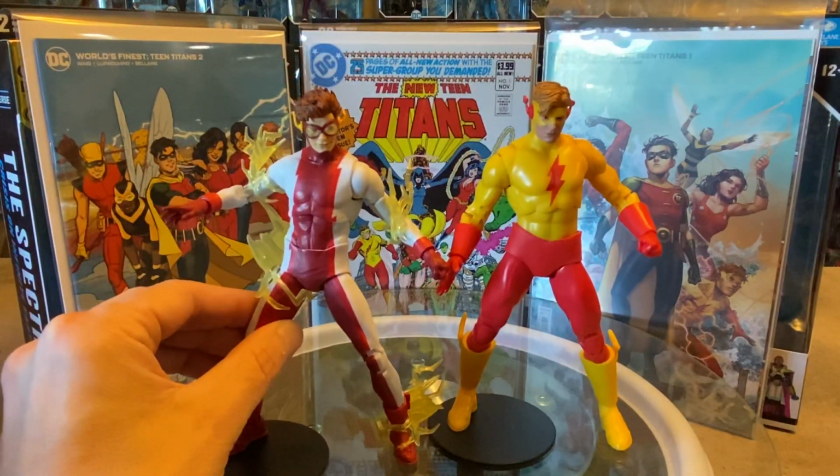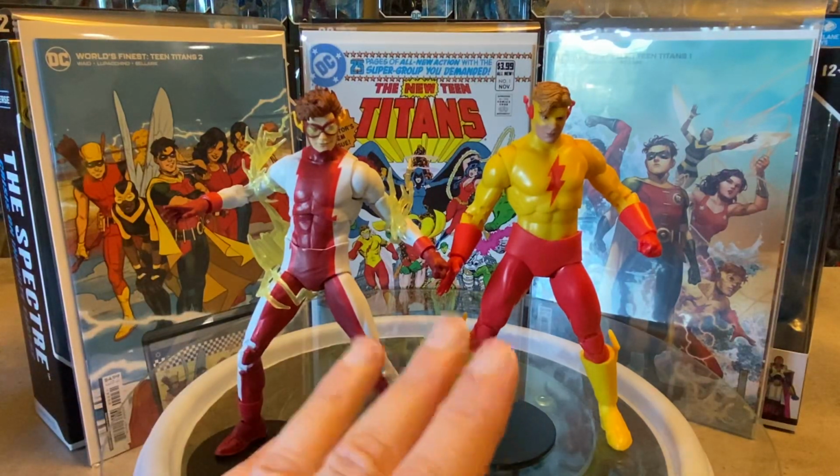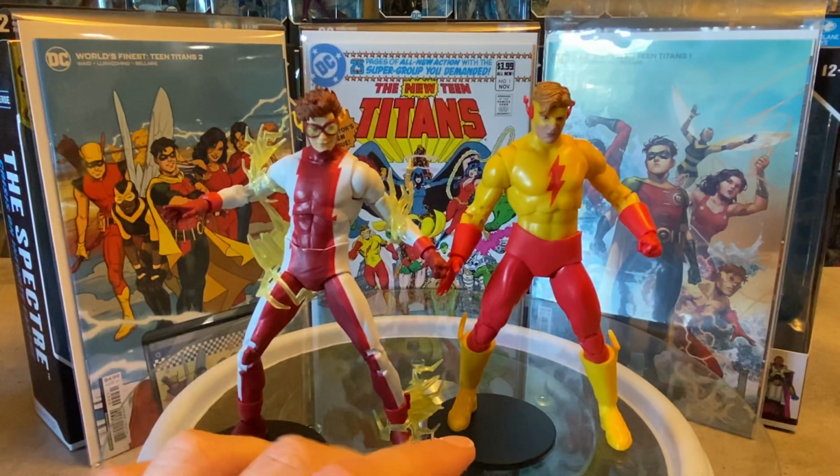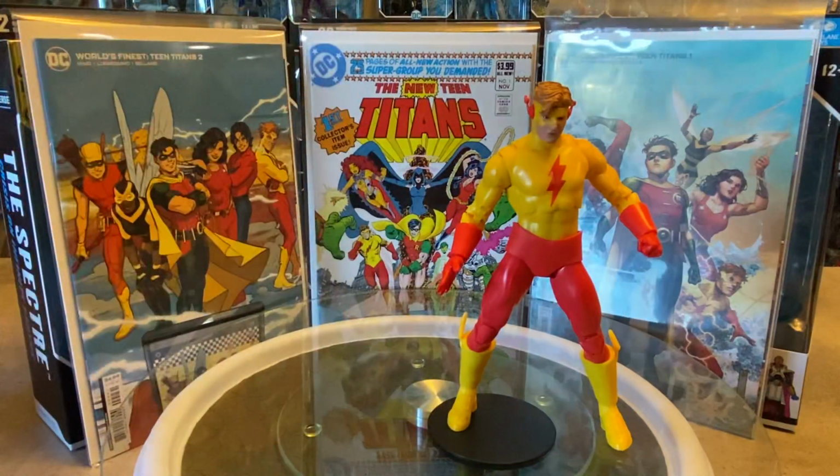But I like these two. I mean, you could have gone either way with the body buck. But I'm just liking this one. So it's a little bit more fluid motion to it. But this one is still a great choice, and I do like it quite a bit as well.